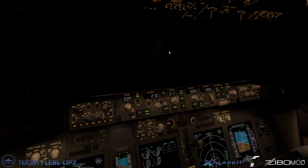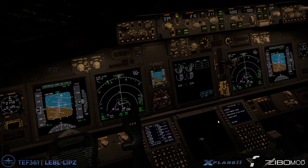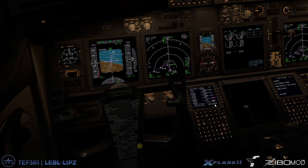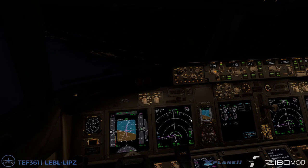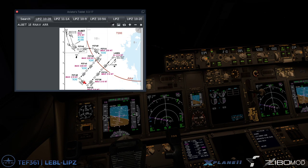Good evening, Italia 1560, passing 1000 feet, climbing to 4000. Italia 1560, Venice, radar contact, continue climb level 90. Continue climb level 90, Italia 1560. Report established, Lufthansa 332, sorry.